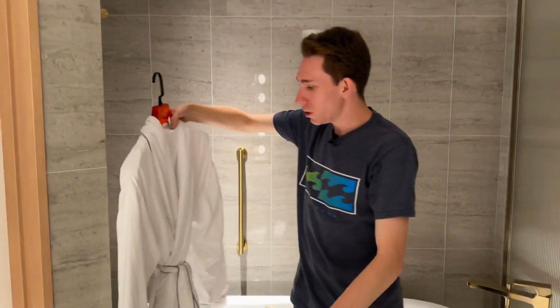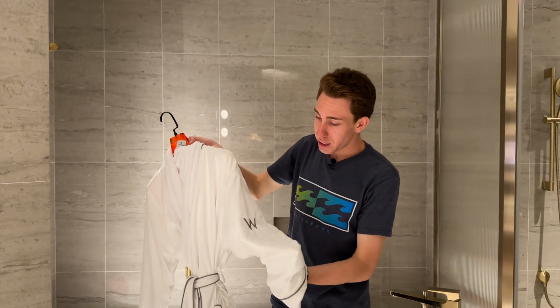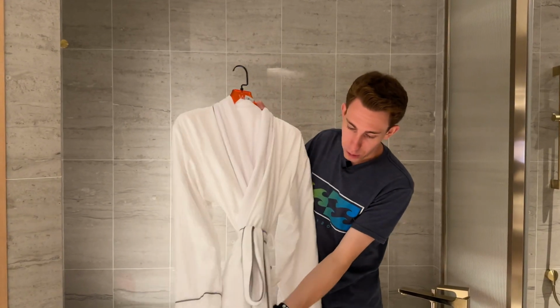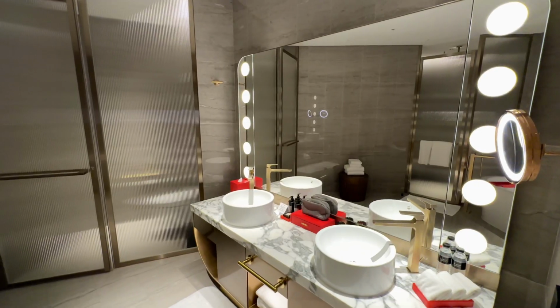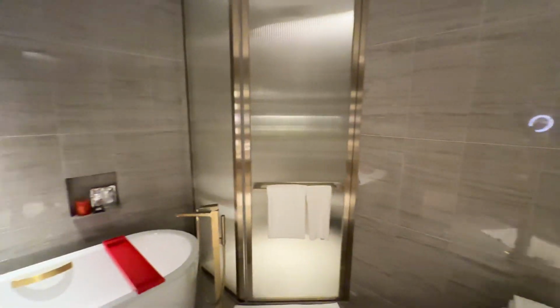We do have the robes. Robes I highly approve of. These are beautiful robes. They say W on them, and they're so thick and so soft. On my whole trip, these are the most comfortable robes out of all the hotels we were at in Bali and Jakarta. This one is by far the best. That is so thick, just the perfect robe that I look for.